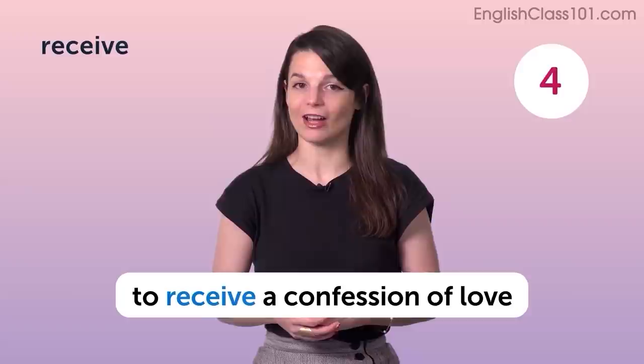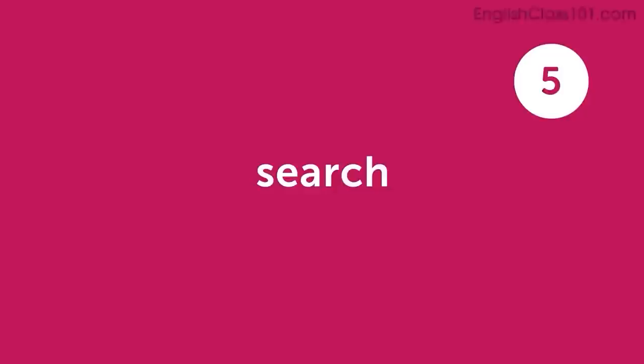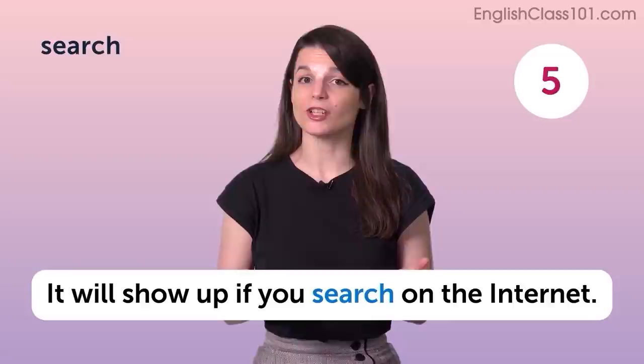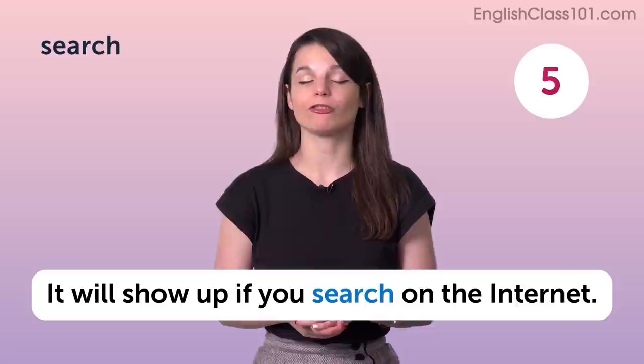Search. So the word search means to look for something. Search tends to sound a little bit more formal than look for. It will show up if you search on the internet.